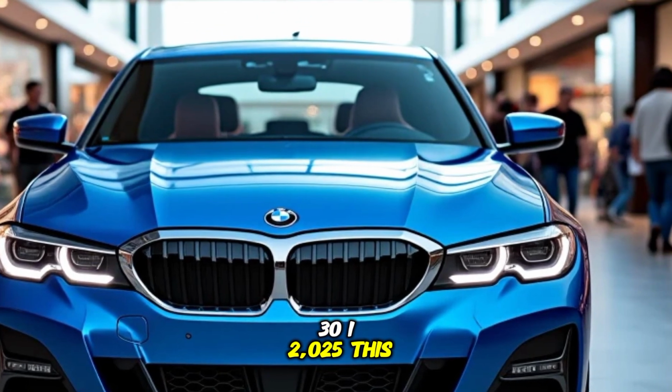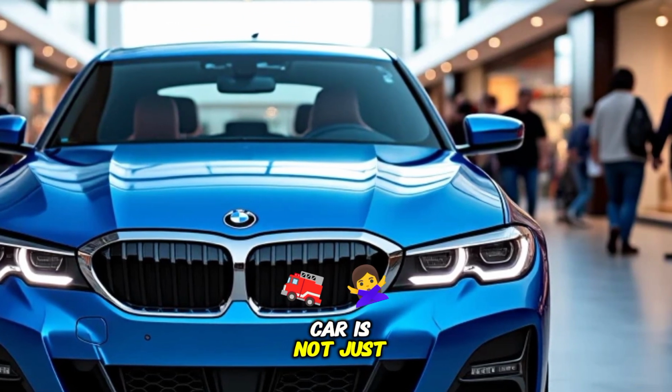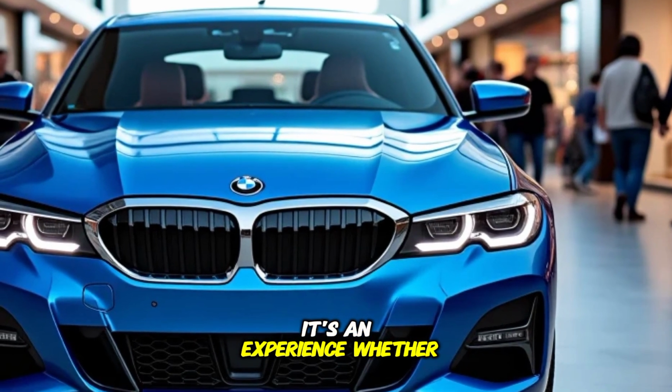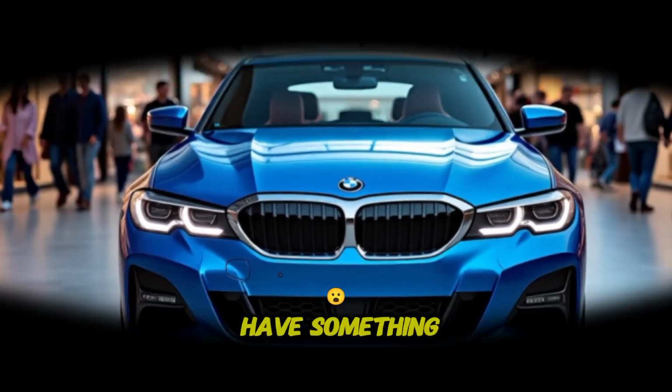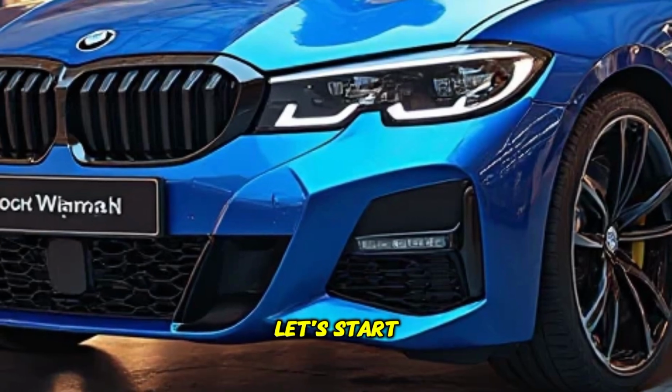Today we're talking about a car that's all about power, luxury, and style: the BMW 330i 2025. This car is not just a machine, it's an experience. Whether you're a car lover or just someone looking for a new ride, the 330i has something to impress everyone. Let's start with the design.